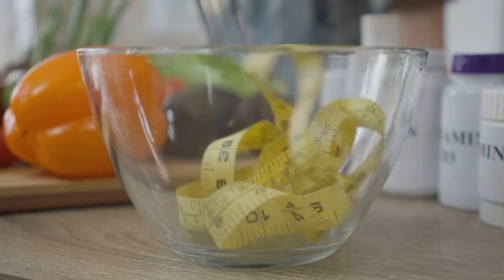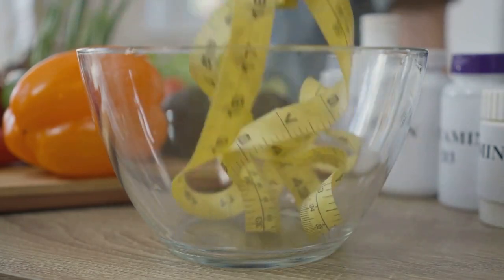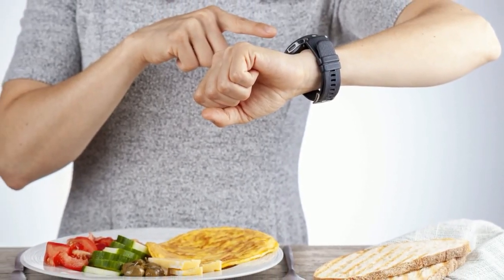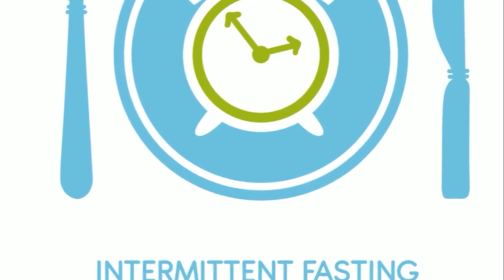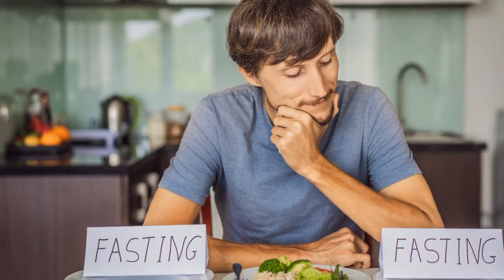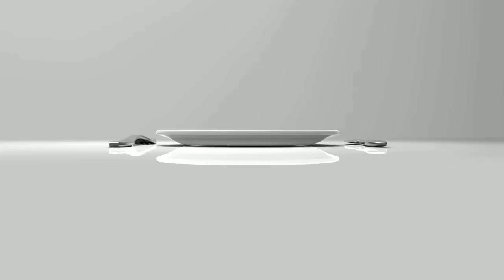Now let's dive into today's topic. Have you ever wondered how intermittent fasting can boost your fitness journey and overall health? In recent years, intermittent fasting has certainly made a name for itself, being more than just a trend. This dietary approach, which alternates between periods of eating and fasting, has captivated fitness enthusiasts, health-conscious individuals, and researchers alike.